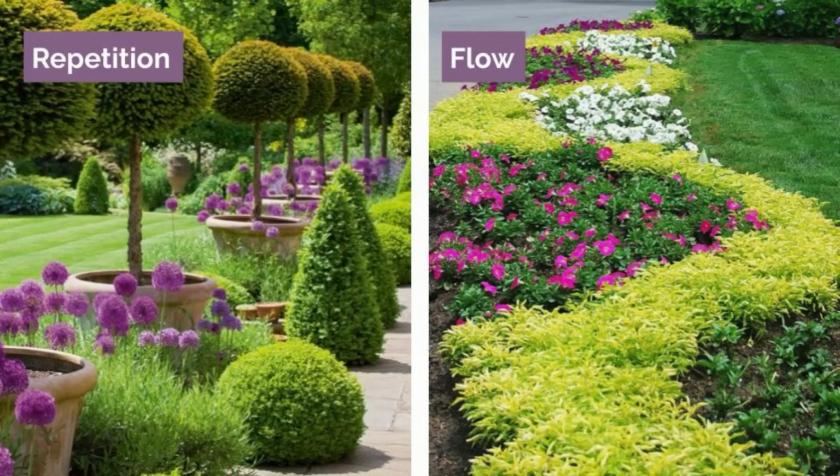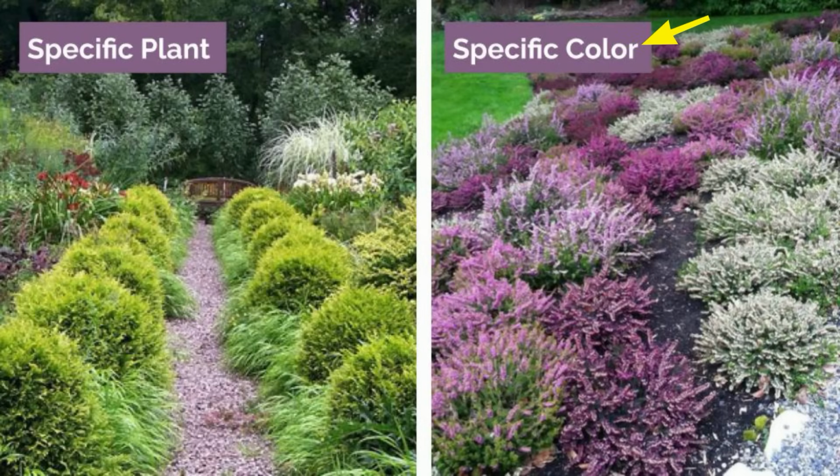Repetition creates what's called rhythm in the garden, and this lets your eye bounce from location to location as you're picking out something that's repeated throughout, whether that's the same color, like we talked about color palettes, or it's even the same plant like we're talking about now. So those are 2 ways to make everything feel like it's intentional and you designed it and it doesn't get out of hand for you.